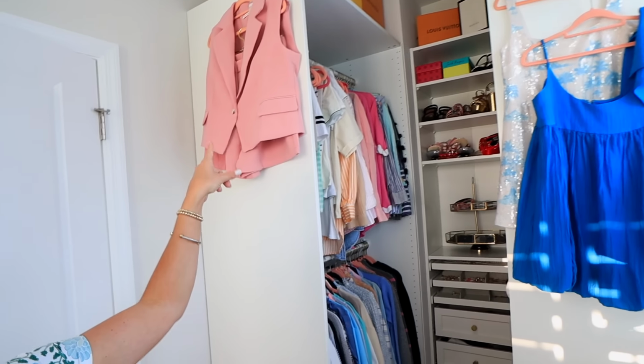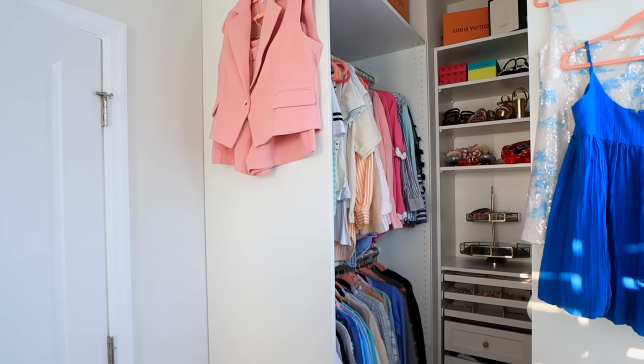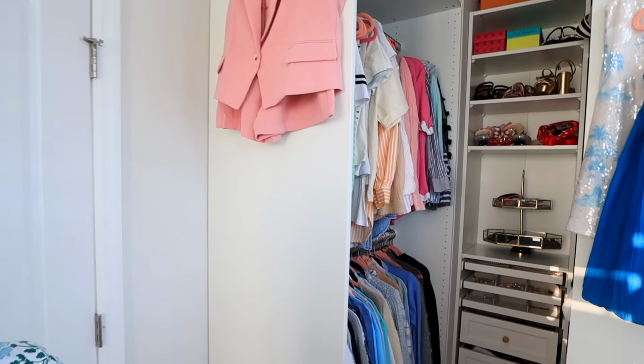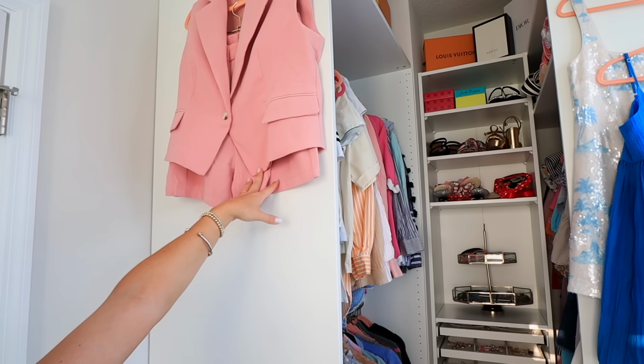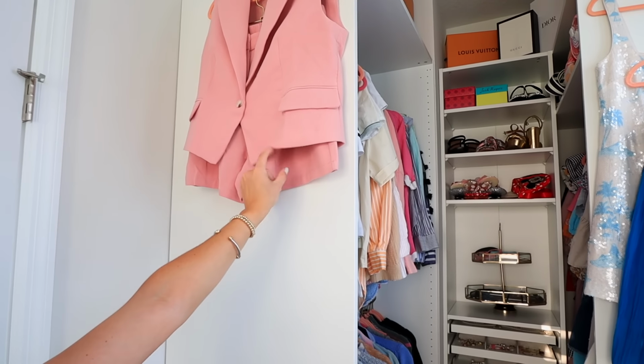And then just a couple cute outfits. This one from Amazon, I'm going to do a reel on that. I think it's so cute. I believe it comes in a pants version too, but it's a blazer, a sleeveless blazer, and shorts. Comes in a bunch of colors. I love that so much.